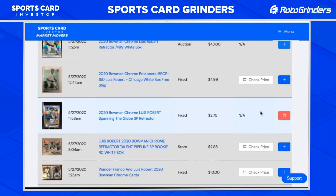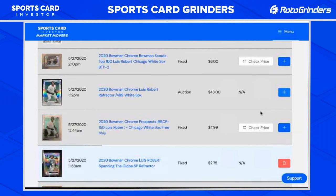What do you have for me, Simon? Did I buy enough time? Do you have any thoughts as far as Luis Robert? It looks like his Spanning the Globe Chrome card is going for about in the $3 range. He's got another card, another prospects card that is going for, looks like, $3.